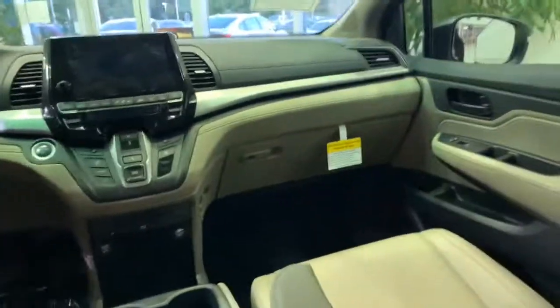Cream and black colored interior. That's nice. There's another Honda car. It looks like a Ford. Silver. I don't like the silver color. Interior. Yeah, that's the shipper. Let's explore some more Hondas. Okay, there's a blue Honda there. Let's go check that one out.